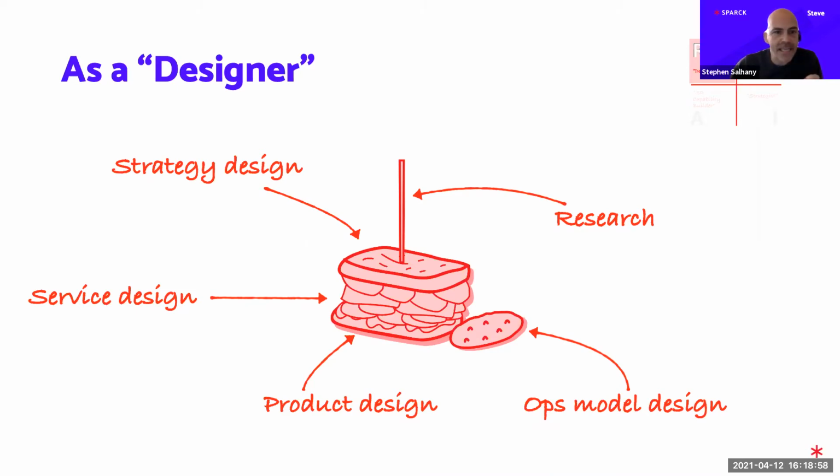And really, it says that when we're doing design, it's about participating in strategy design, and bringing product design up once we know more about what needs to be delivered at a product level, and incorporating ops model design. This thing off to the side, pickle example here. But the thing that bridges the whole design ethos is research, and that research is the stick down the middle. But at the core, service design is that link, and it brings it all together. We are often doing a lot of these things at the same time on projects. It's not our primary role, but we are participating in pretty much all of these things to some degree or another.